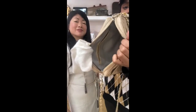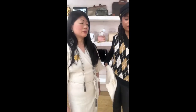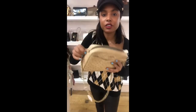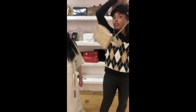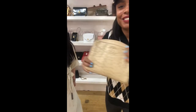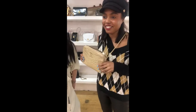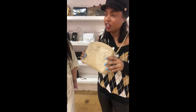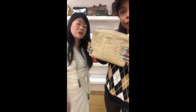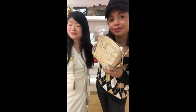Nice, clean, spacious interior. Is the chain long enough to wear as a crossbody? Look, I just love that CC embossed logo to the front. Yes, it is long. For me, I would wear it, yes, perfect. Rachel, are we ready for the price? And this comes with its dust bag and serial sticker, and it has the original 24 karat gold gilding.